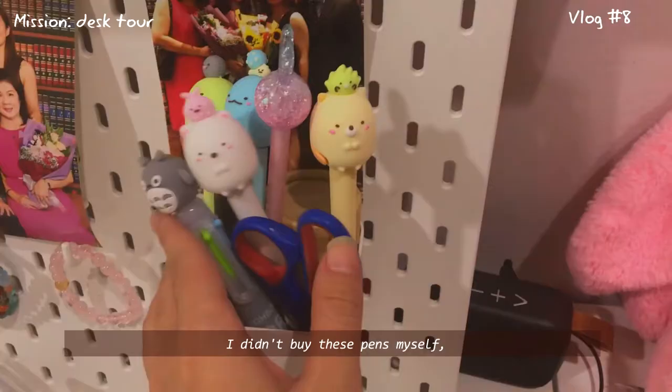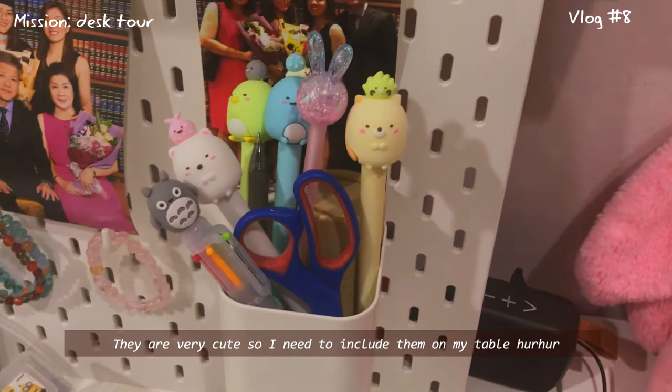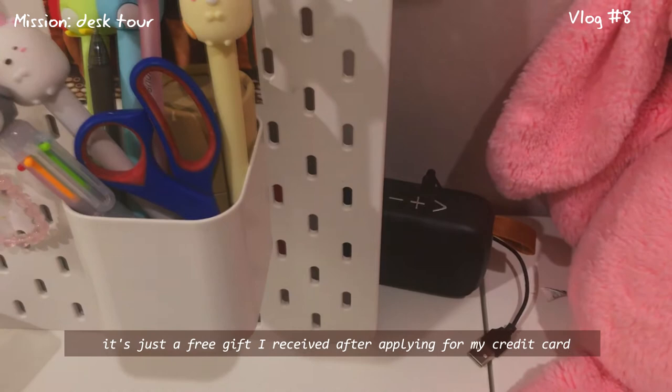Honestly, I didn't buy these pens myself. It's just I got it for free and they are all Sumikko and one Totoro. So they are very cute, so I need to put them on my table. And here's a Bluetooth speaker. I don't use it often because it's just a free gift after I decided to apply for my credit card. And here is my SD card and also 10 drive storage.